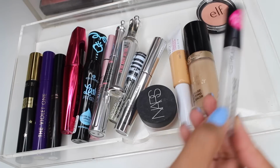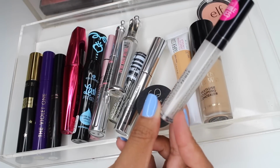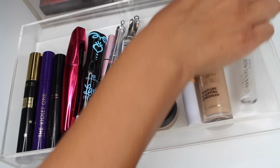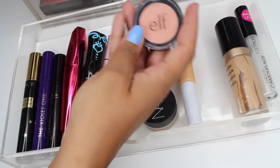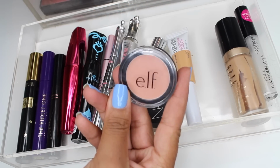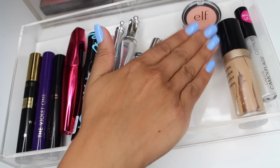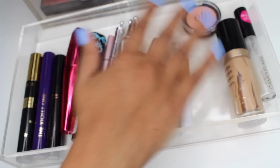And then I have two under eye kind of primers. So this is the Liquid Camouflage under eye primer from Catrice. I use this in a Get Ready With Me. And then I forget what they called this, but this is like the under eye putty or something like that from e.l.f. So I really need to test those out, like one with nothing under the eye and one with it under the eye, and see how it goes.